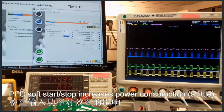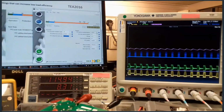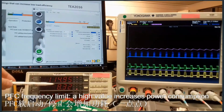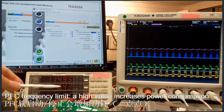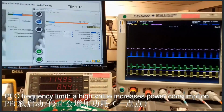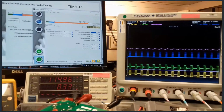Okay, then the other thing that can influence the efficiency is the frequency limit. When you limit the frequency, it increases the efficiency. So in this case, we have a better result, but when I put it to 500 kilohertz, that's almost unlimited, or at least the limit is very high, then you can see that the input power increases a little. So limiting the frequency of the PFC converter helps to improve the efficiency. The disadvantage is that performance like power factor or THD is reduced.